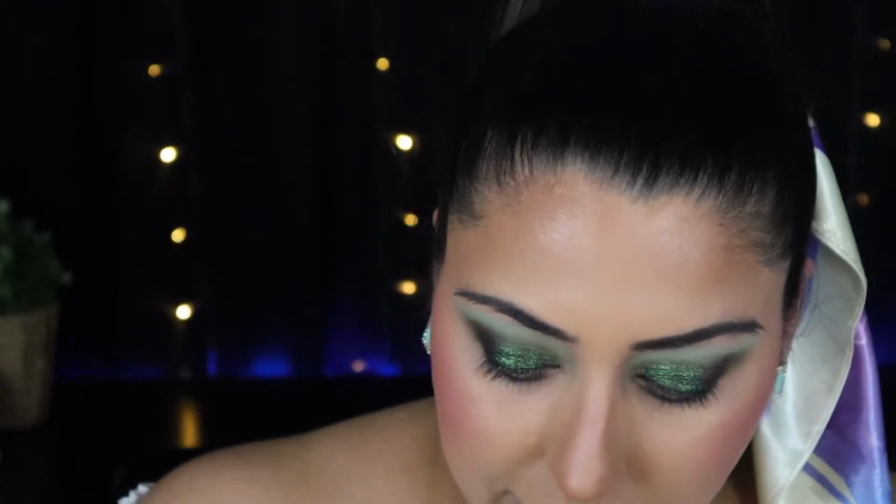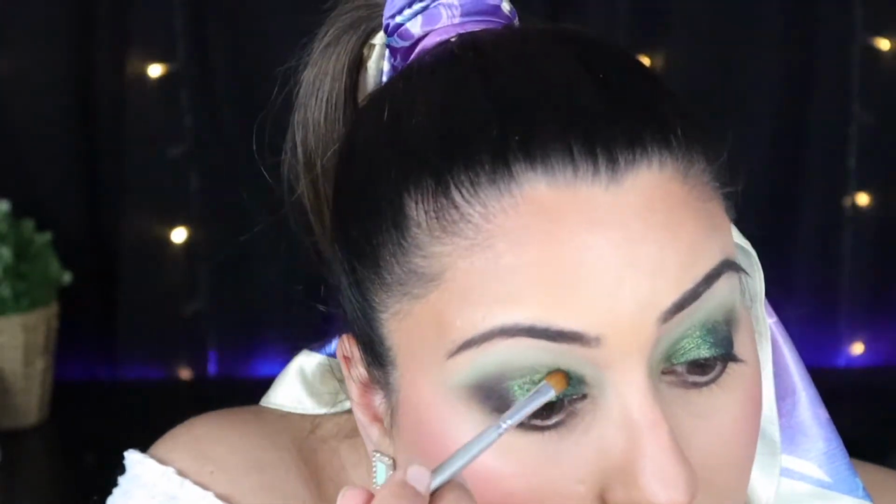It's so, so pretty. I'm just gonna kind of bring it into the crease because I know that's gonna happen anyways. And then just kind of buff it with this brush. It's the one that had that lighter shade on top. So that's what we're looking like.